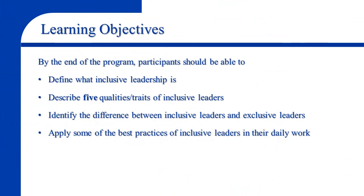Learning objectives. By the end of the program, participants should be able to define what inclusive leadership is, describe 5 qualities or traits of inclusive leaders, identify the difference between inclusive leaders and exclusive leaders, and apply best practices of inclusive leaders in their daily work.